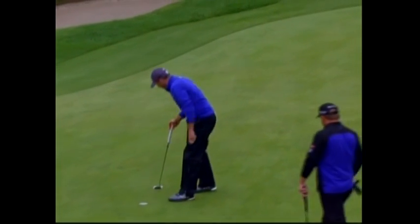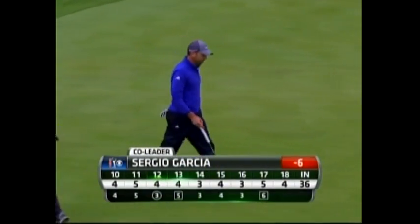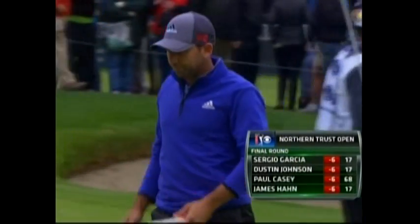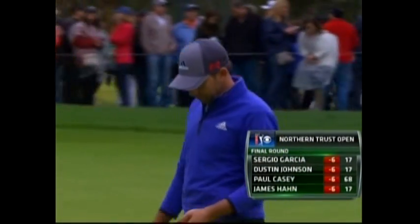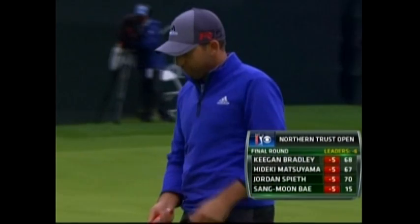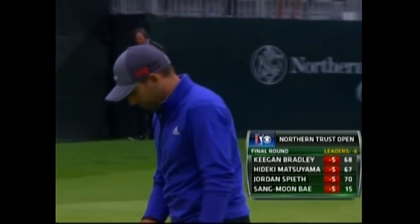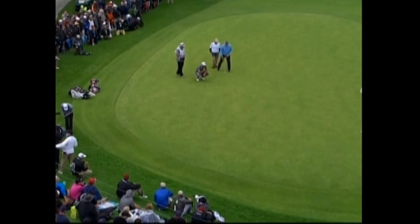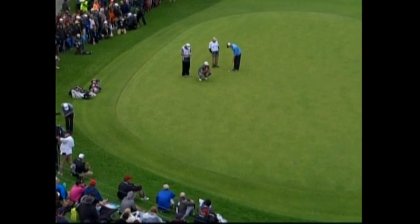You know, he's got 8 wins on tour, has Sergio. Seve had 9. If he could win today, that would be another storyline going into Augusta. You mentioned Bubba Watson winning here and then winning at Augusta last year. Jordan Spieth finishing 2nd there, played well here. Maybe he can do it this year. It's going to be an exciting Masters, that's for sure.